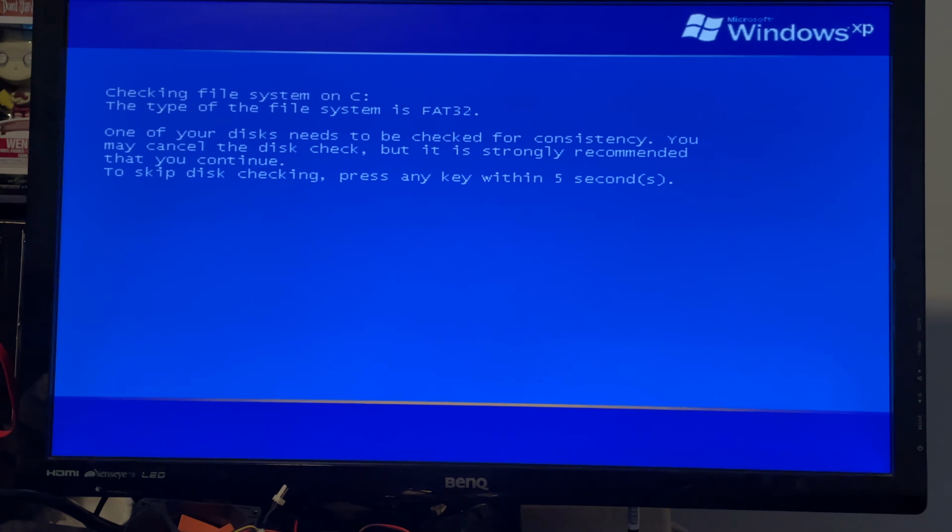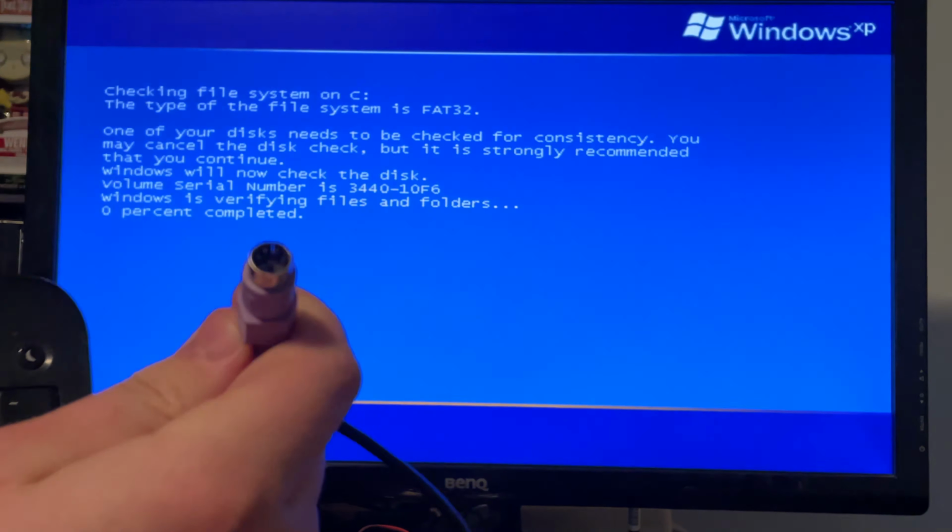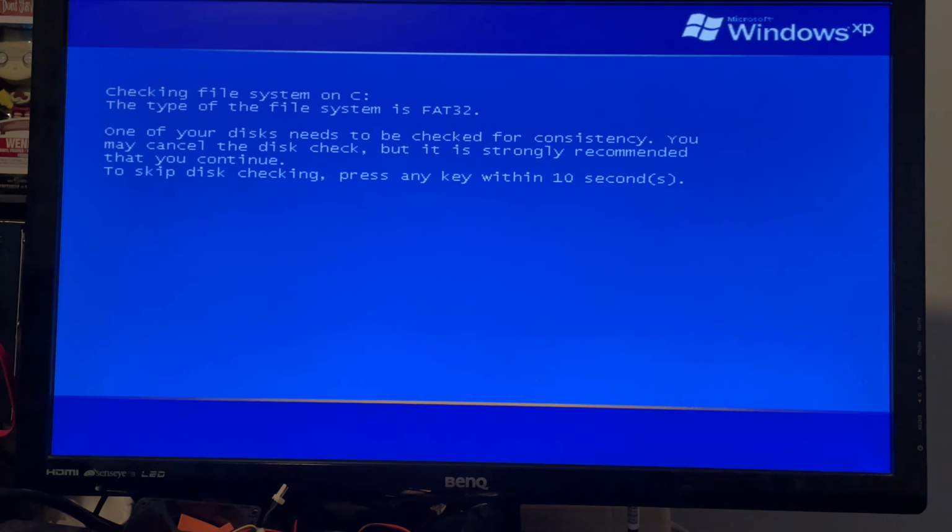Any key. I am pressing all of the keys. What is this? Okay. Well, the good old approach of plugging in a PS2 keyboard. Good old days. Yep, this cancelled. I just need a PS2 keyboard. Let's just hope it boots into XP normally.